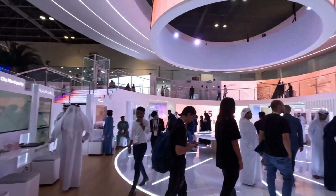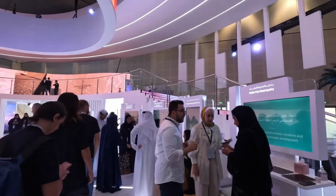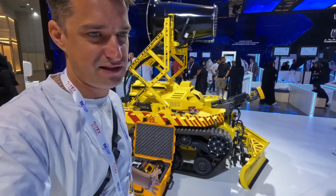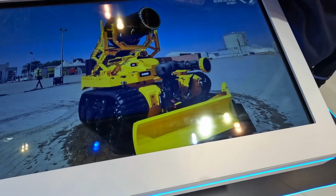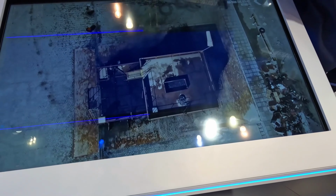Hello. Thank you. They make sure to register everyone who comes in. Dubai police stand. Looks pretty elegant and modern. A city robot. A robot for city services. That's what it looks like. And this is a firefighter. Wow, that's a real firefighter robot.